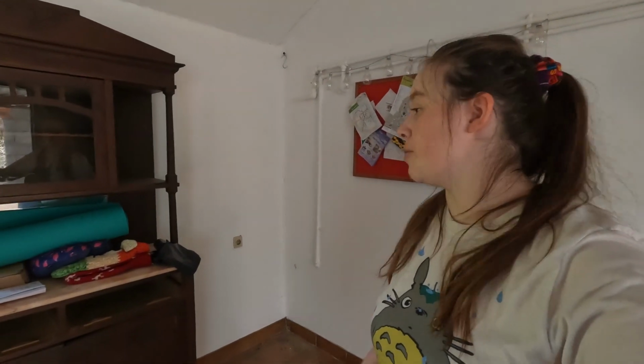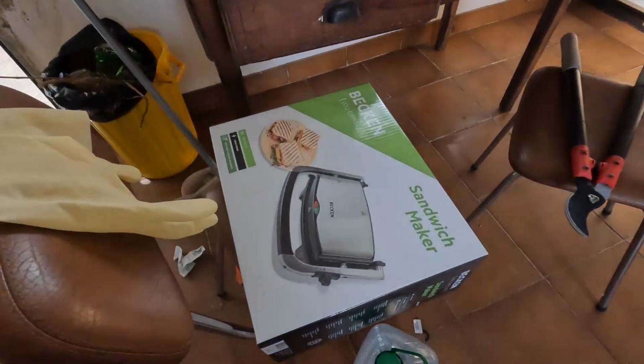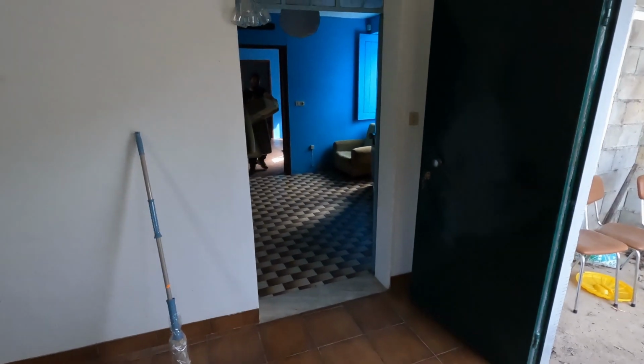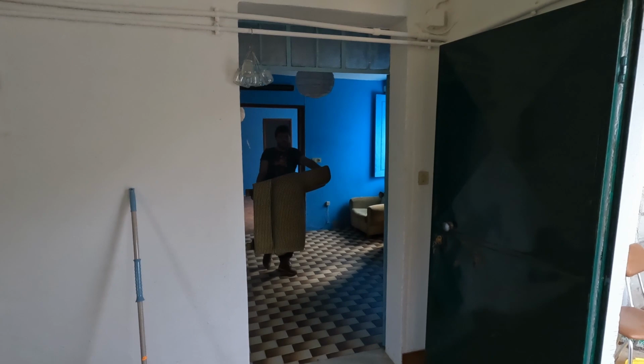I'm filming. Ready for the oven, it's going to go around here somewhere. But yeah, that's where it has to be wired in, where the fridge was. So that's out the way. Carlos is sorting out the little seats. I'm going to test out the new toaster. The new toasty machine. Yeah. Here he comes.